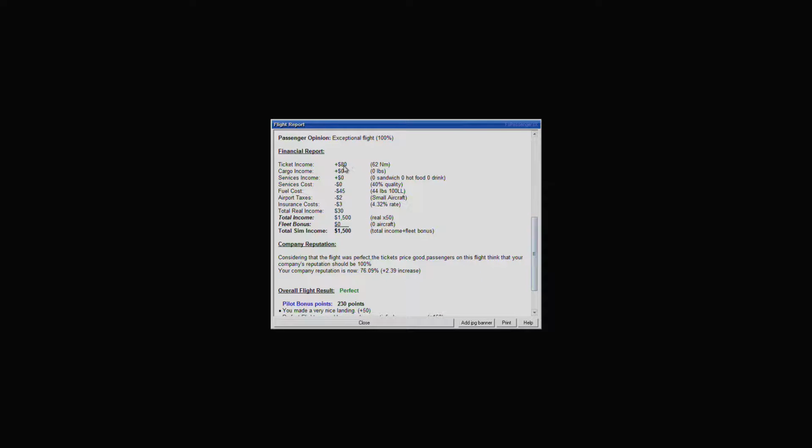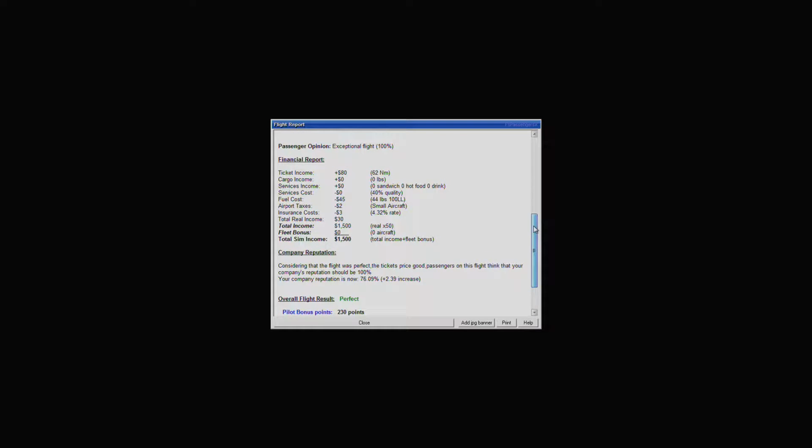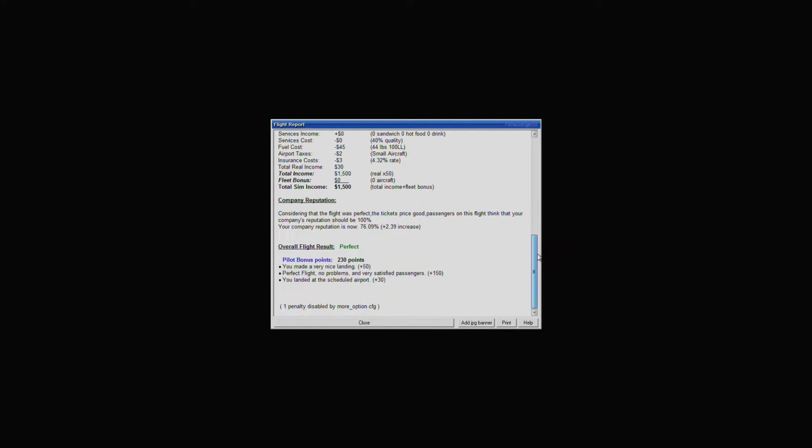Ticket income only 80. Oh, we forgot the freaking cargo again. Dang it. We're losing money because of that. We only got 1,500 points, or 1,500 bucks. That was times the 50. Total rolling 30 bucks. Oh my goodness. What was the fuel? 45? Oh my goodness. We would have actually lost money. Yeah, we gotta remember that cargo, dang it. It's only 230 points, doesn't seem like very many.